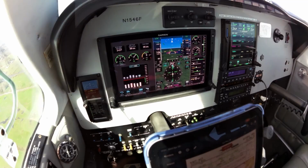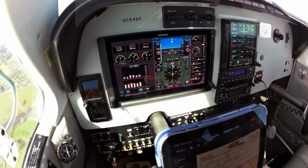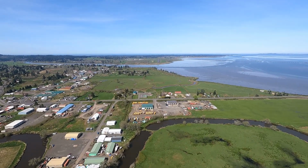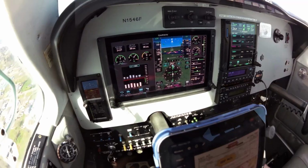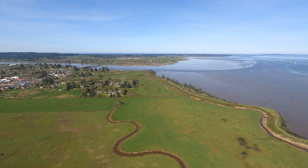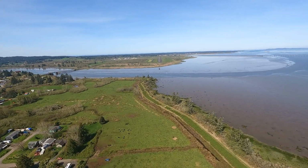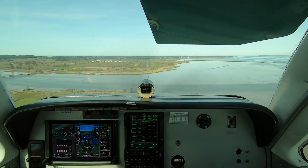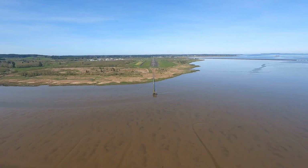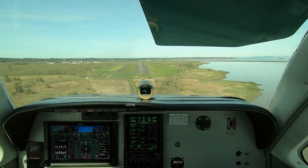500 to go. On center line, on speed, on glide path. We're configured, 3 green, approach flaps. 500. Approaching minimums. 200 to go. Yaw damper's off. Here's minimums, reducing power. 3 green, we're landing. Props coming forward, mixture's rich.